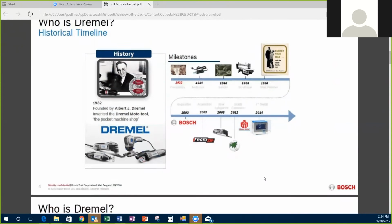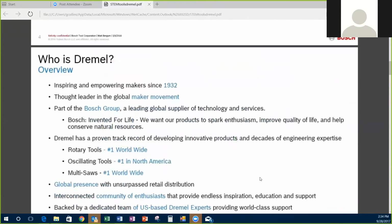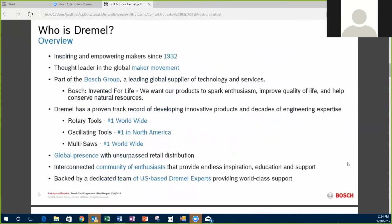The next slide tells you a little bit about them worldwide. They've been doing this since 1932. They are very much some of the leaders in the global maker movement. And they definitely have the expertise in their development of their innovative products and tools and everything else, from rotary tools to oscillating tools, and now into 3D printing.